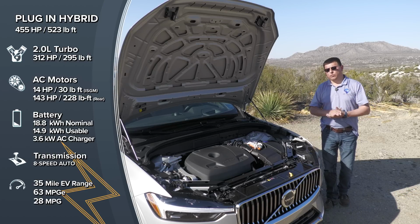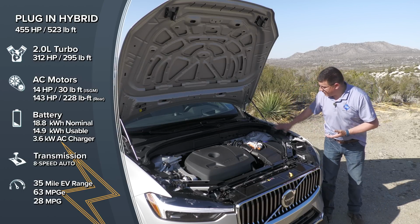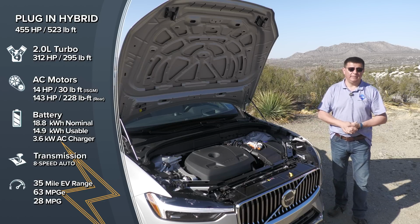Charging the battery is an onboard level 2 charger. The connection's right over there on the driver's side front fender. The charger's located under here somewhere. It's a 3.6 kilowatt charger, however. That is one thing to keep in mind. I kind of wish Volvo had made one a little bit faster.